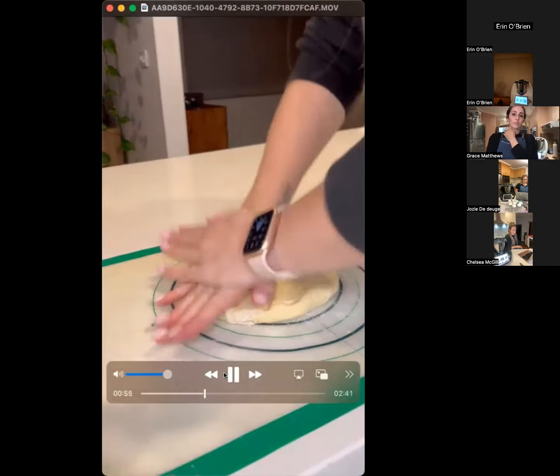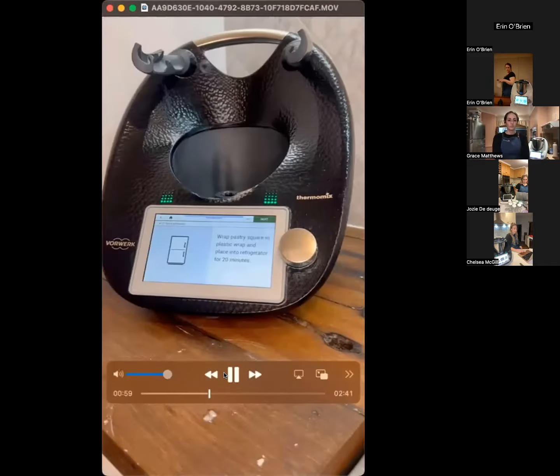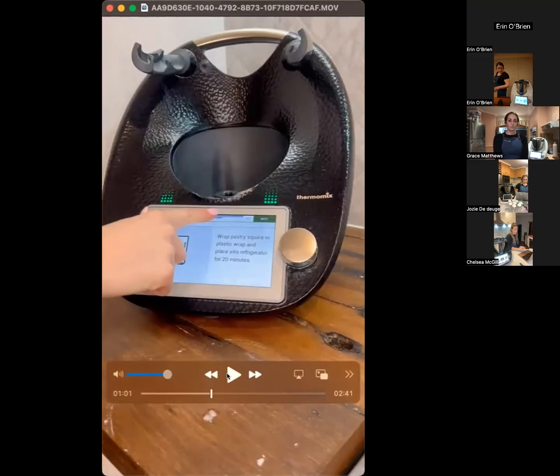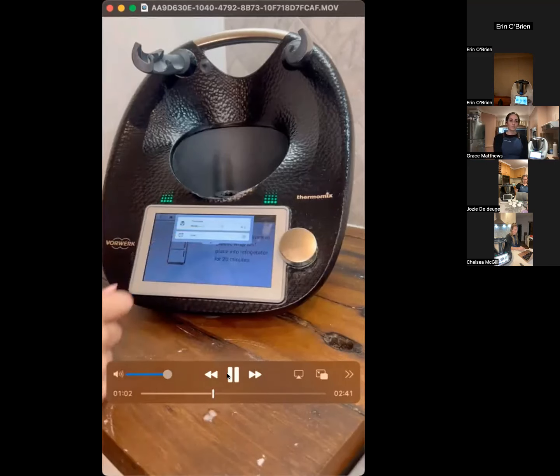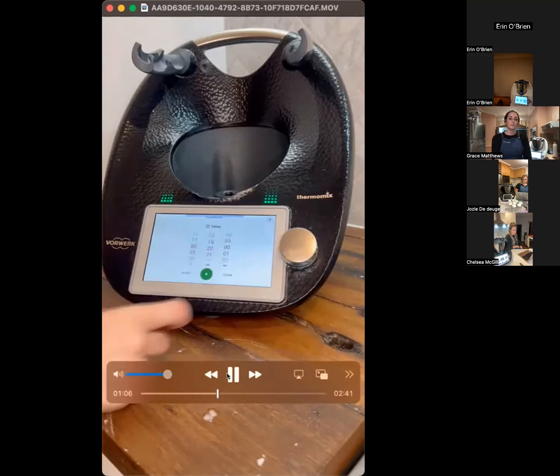And then we're just going to give it a little push down into a rough square, wrap it in our Thermomat and into the fridge for 20 minutes, as that step says there. So wrap pastry square in plastic wrap. I didn't need to put it in plastic wrap because I had my Thermomat, which is another great way to reduce your plastic waste and also money, because you don't need to be buying plastic wrap. And then if you have a TM6, you can set your timer function. So hit that button and set your timer for 20 minutes.